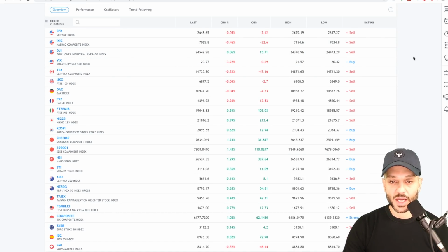So the S&P 500, there hasn't been really much movement in the traditional markets as of late. You see the volatility is down almost 3%, but there's less than a percentage gain or loss in the major indices, right? So the S&P 500 is just down 0.09%, NASDAQ 0.46%, and the Dow Jones is up 0.06%. So it's really been a stagnant day in the markets.